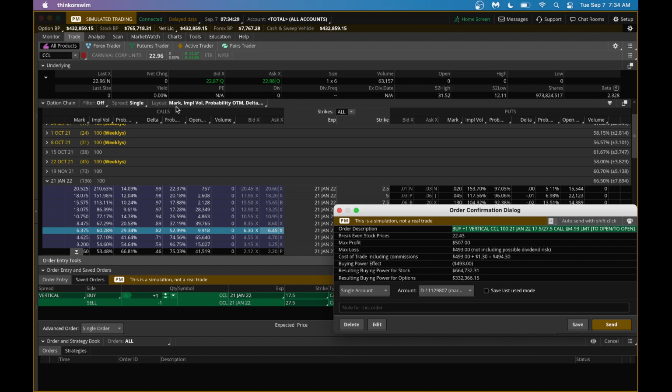So it's a really conservative strategy, because you're paying $4.93 to make 507, and your break-even point is below the current stock price. This is a good strategy if you want to be a little more risk averse, instead of buying a call option outright. So that's another strategy.